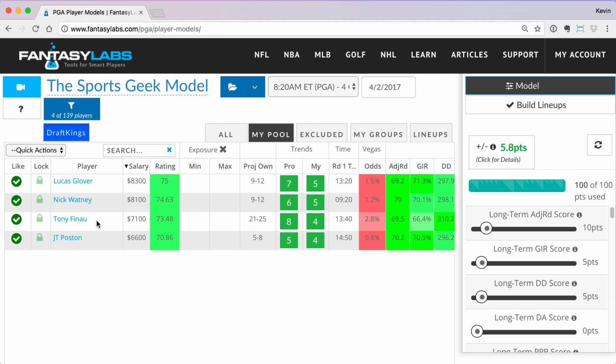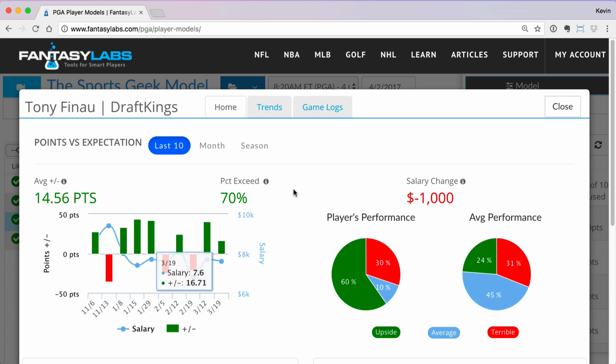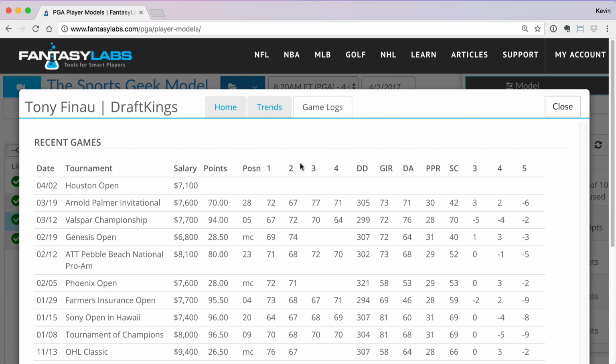Tony Finau might be the highest owned out of these guys, maybe between him and Glover. Tony Finau was just way underpriced at 7,100. He's playing more like an 8,100 golfer right now. And although he did miss the cut here last year, and in 2015 wasn't a great finish at 42nd, I do think that he can have success at this course, and he's also in great form. If we look at his last 6 tournaments, 4th, missed cut, 23rd, missed cut, 5th, 28th. So he's got high upside, he's got a high ceiling, a couple missed cuts in there, which might scare some people away, but he's just got the high upside.